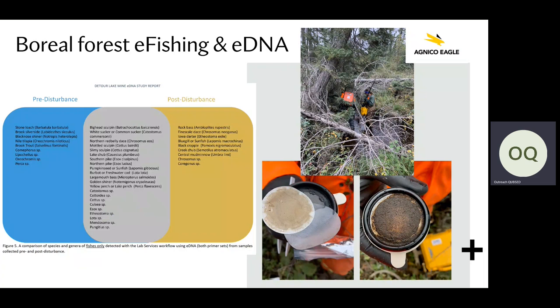So this is a project we did up at the Detour Mine, now owned by Agnico Eagle. That's almost up to Moosonee and James Bay. They have to do monitoring of fish communities around the mine site as part of their license to operate. So they've asked us to come in and do electrofishing to sample eDNA and see if our eDNA results are similar to what the electrofishing crews are doing. And we thought, yeah, we know this works pretty well.